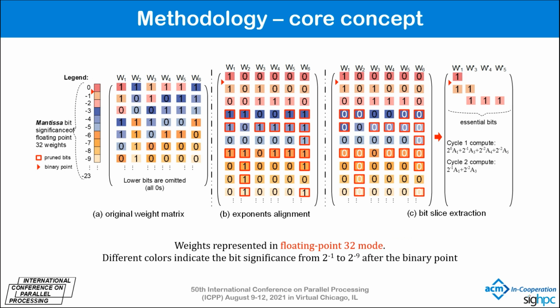The first observation is that the aforementioned bit level sparsity is more abundant after zero padding, which provides excellent conditions for the bit level pruning. The second observation is that a large fraction of bit ones are shifted to the right direction beyond 2^-6 significance. We use red boxes to denote these bit ones in figure B.